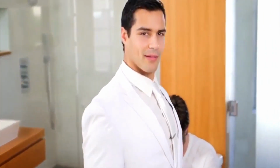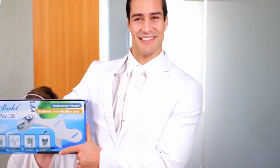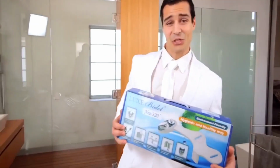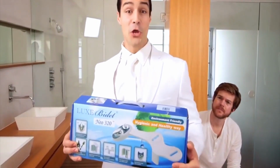Oh. Okay. Ever wonder if there was a healthier, hygienically sound way to clean? Not to mention saving money and the environment at the same time. Yes? Well, there is! Introducing the Lux Bidet, the healthiest way to clean your stuff. Wait, this is a bidet commercial? Lux Bidets are quick and easy to install. Just 15 minutes and poof, your new bidet is ready to use.